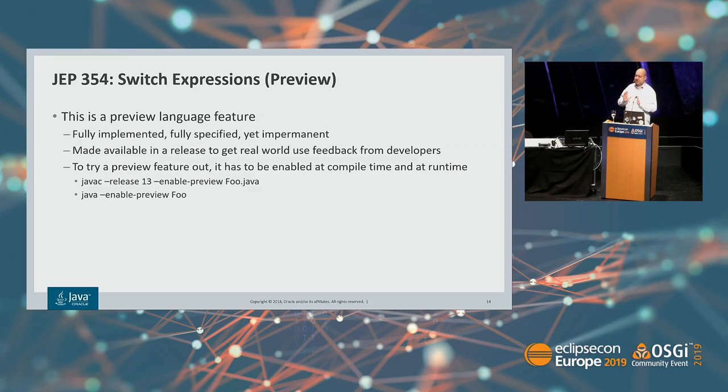But the feature is for preview, so it's not permanent. It can change from release to release. And therefore, the purpose is to get real-world feedback from developers like yourself, whether this feature actually makes their day-to-day switch statement writing better or not, in order to refine it if necessary, or maybe decide, well, this is not quite what people need and want, let's do something else.